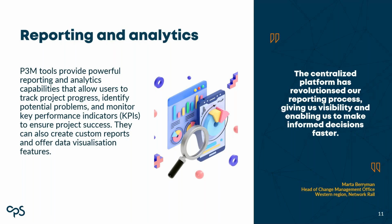Also having stuff like a view of the burn down of your tasks, your milestones, and all of the budgets in your palm of your hand, because a lot of these tools now can be visible on the go in elements such as mobile phones or tablets. And that's why cloud-based tools are massively taking over, and they are the ideal solution for the modern project professional.